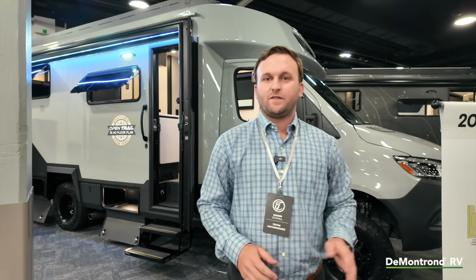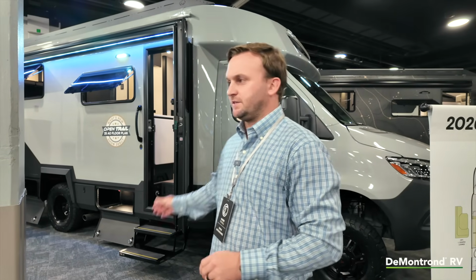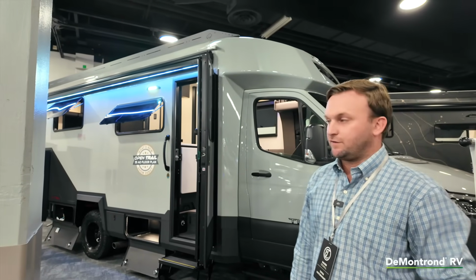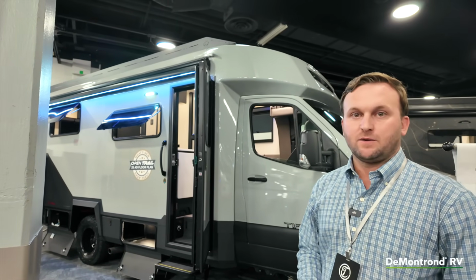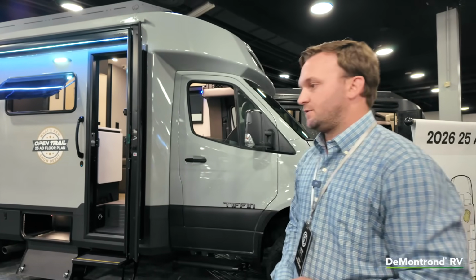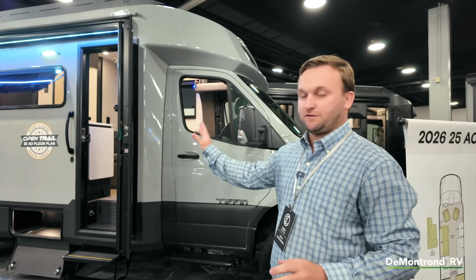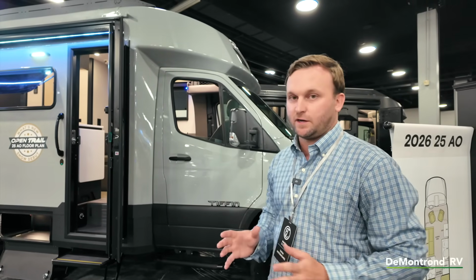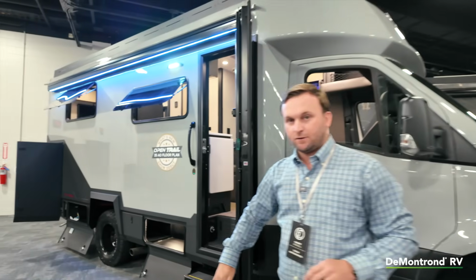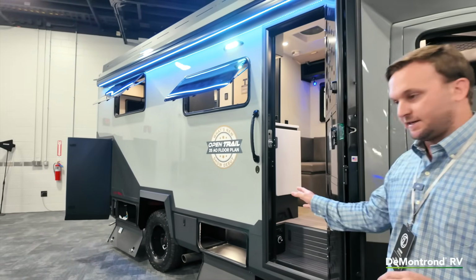One thing that we're extremely excited about in 2026 is our brand new Open Trail. This is a B+ all-wheel drive unit, really geared for you to be able to go off-road and stay for an extended amount of time. Some of the really cool features, just from the eye test, it just looks rugged, very slick. New cargo doors that fold down for easeability, access to the back.